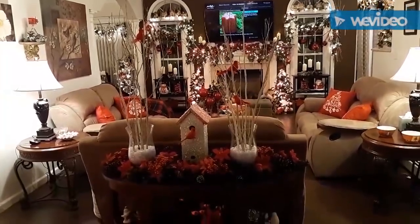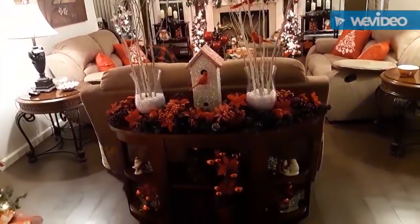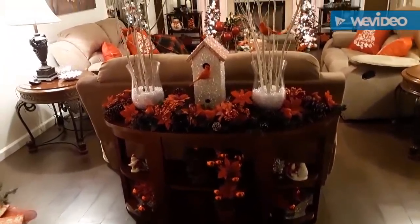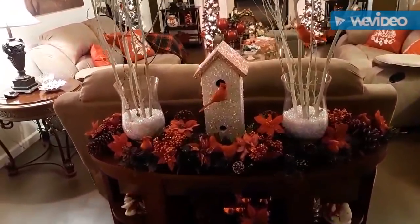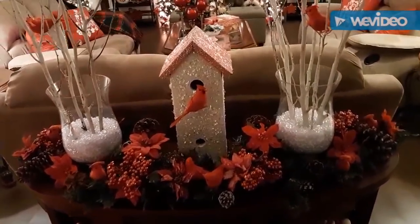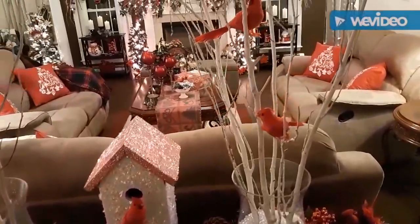Here's a quick tour of the room. The family room is basically completed. I'm sure I'll tweak it a little bit, but as we're entering into the family room, you'll see the sofa table greeting us with the cardinals and the white branches. And if you notice, you'll see the branches holding cardinals as well, as if they're sitting in there.